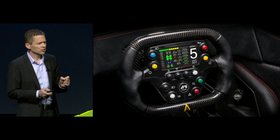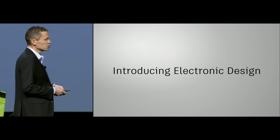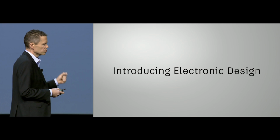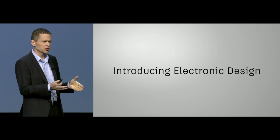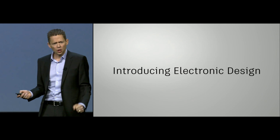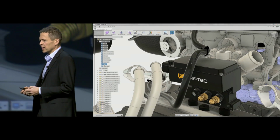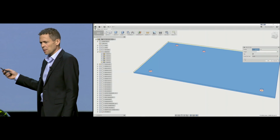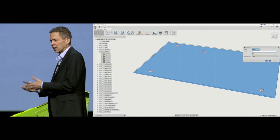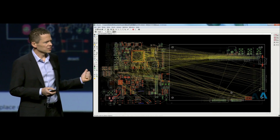But of course, a smart product requires integrated electronics and control systems. So that's why I'm pleased to announce today that Fusion 360 users will have access to integrated electronic design capabilities as part of their subscription entitlement. Let's take a look at what that means. Our integration allows a Fusion user to create the physical layout of a PCB board within the context of a mechanical design, specifying things like mounting points and the clearance required in the casing for the PCB. As you can see, the physical properties of the design can be used to lay out the board's componentry.